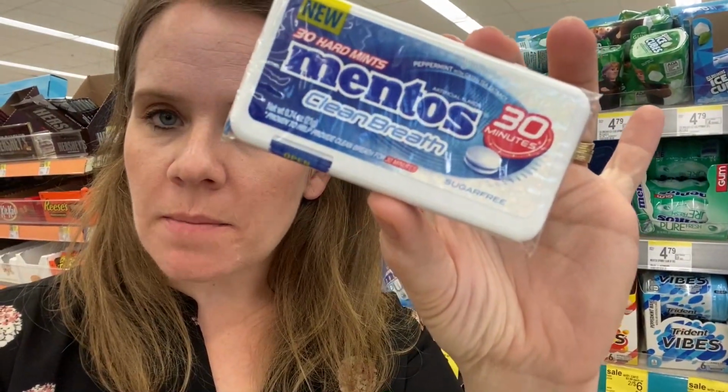Grab an easy freebie this week before you head out. This is this week only, Mentos Clean Breath Mints. They're $1.29 and it will print a $1.29 register reward as you check out. Super easy, no coupons needed. Remember, with register rewards, only 1 is going to print as you check out. So don't buy more than 1. You will not get multiple $1.29s back, but go ahead and enjoy your 1 freebie while you're in the store.